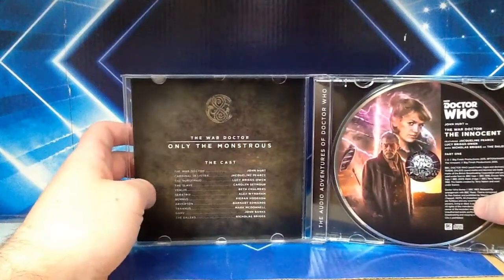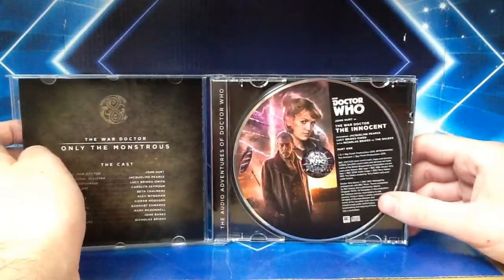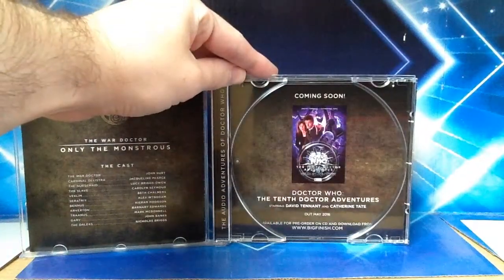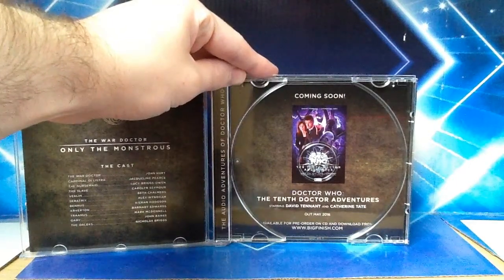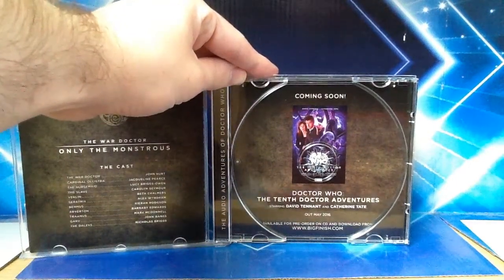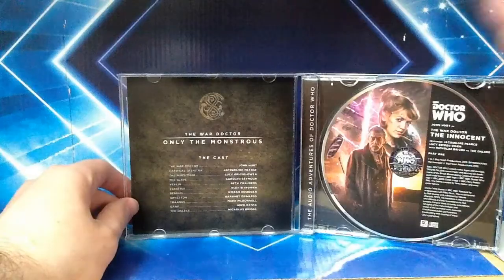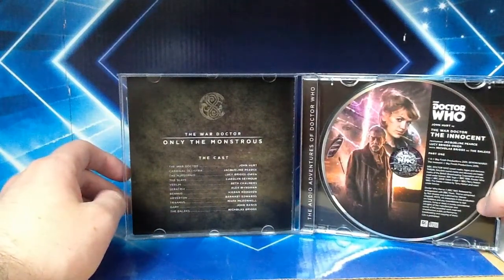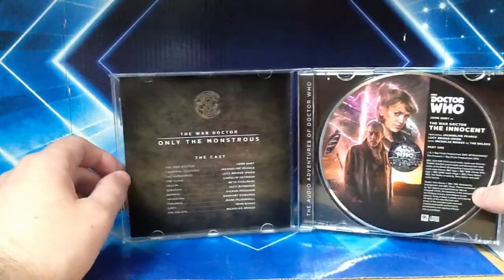And if we just have a look inside, you have your cast list here, and you have your disc. If we just pop the disc out, you have an advertisement for the 10th Doctor Adventures starring David Tennant and Catherine Tate. You can check out my reviews of all of those stories. There's also a ton of stuff inside this leaflet, such as behind the scenes photos and why Big Finish decided to make this, and I'm really glad that they decided to make this.